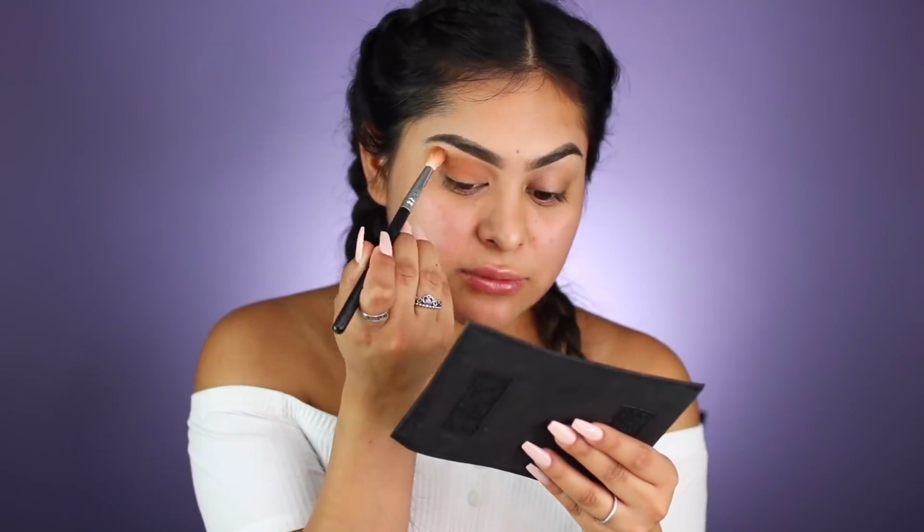I think we've achieved the look. I think it's nice and blended. So now we're going to go with the second shadow, and for the second shadow I'm going to be using my ColourPop, and this is the Super Shock Cheek in Flexitarian. Now this is kind of like a cream product, which is why I like it.